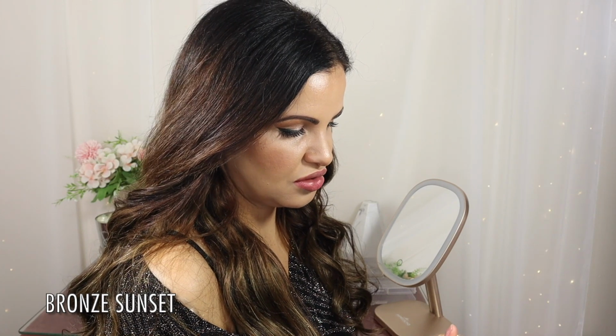Gorgeous, stunning. Alright, so the next one that we're going to try is going to be the Bronze Sunset. Ooh, can't wait. I bet this is a beautiful, probably brown color. Very beautiful. So this is one with and one without. This is sunset brown. Gorgeous. So let me put another one in and I'll come back with you guys.